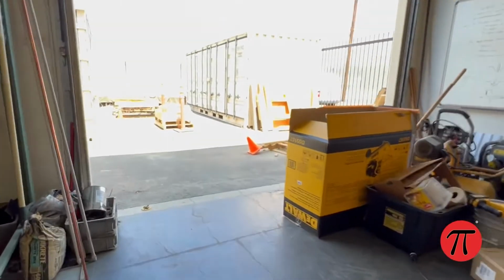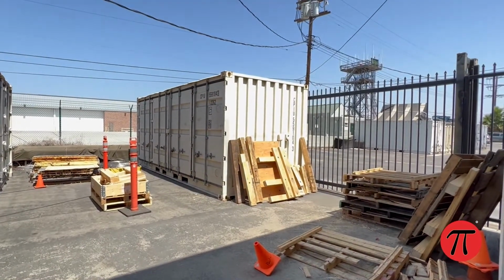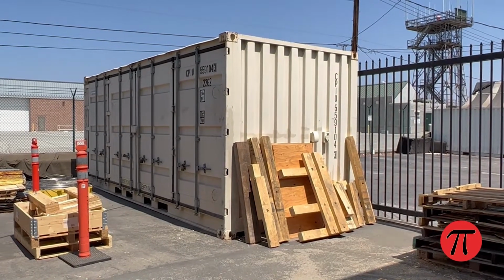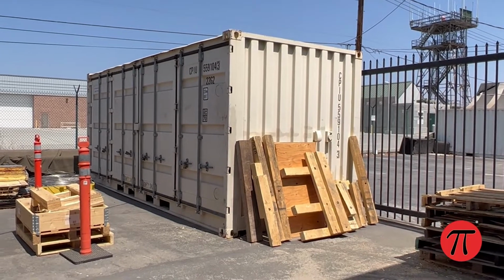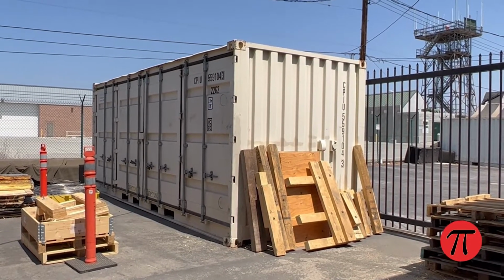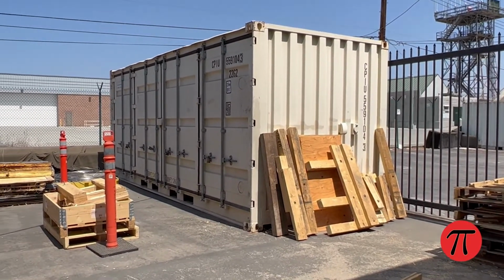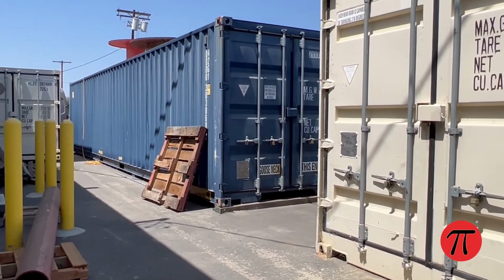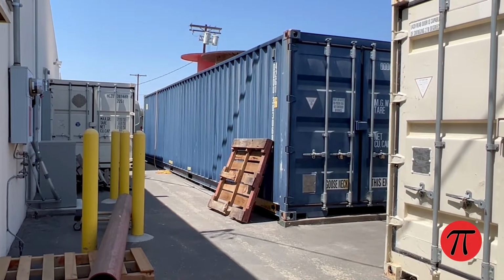We have our field unit. This looks like a 20-foot container, and it's an instrument room with vibration isolation and highly insulated instrument room for field surveys. We also have a yard of our equipment, and here's our outside post machining preparation.